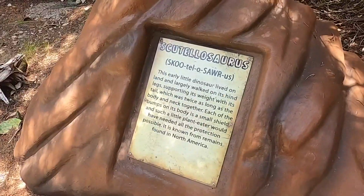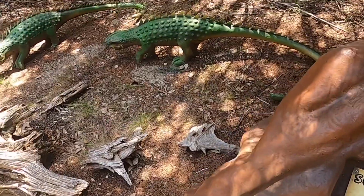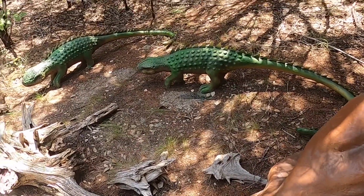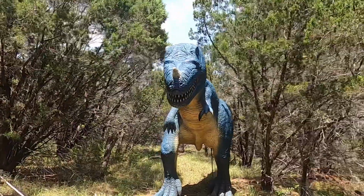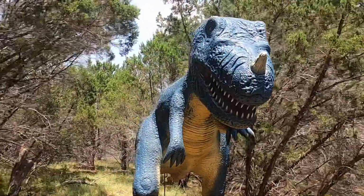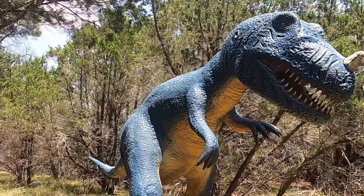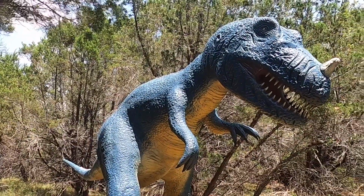Oh, we almost missed another dinosaur. So the little Scutellosaurus right here is another tiny one. No wonder I almost missed it. Were you a unicorn? Are you a unicorn? A dino unicorn.